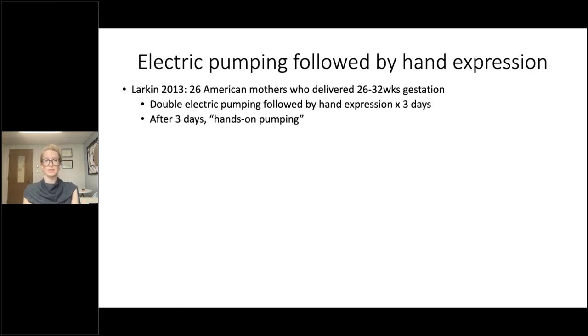So this was a relatively small study of American moms who delivered quite preterm. So they advised mothers to double electric pump followed by hand expression after each pumping for 3 days. And then after 3 days, they switched to hands-on pumping, so pumping with some massage.